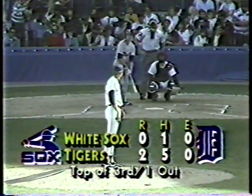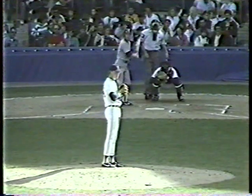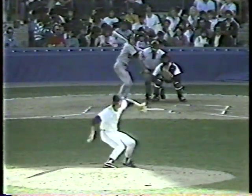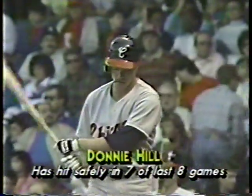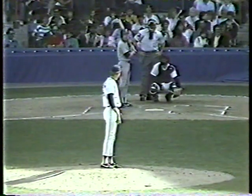Thanks to Jimmy Cefalo. That update, Mike Schmidt making baseball history today. Here in Detroit, the Tigers are leading the Sox 2-0. Chicago with Donnie Hill at the plate. He walked his first time. And Robinson now has walked 2 more in this inning. Guillen is at second and Reedus is at first. And the White Sox have a shot here to get back into this ball game early on. Greg Walker is on deck.